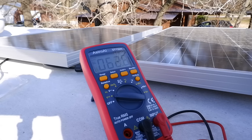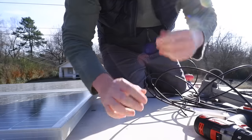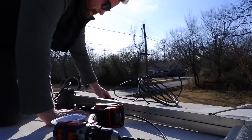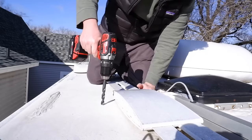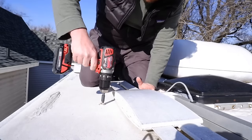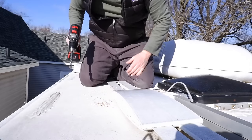You know, around 20 volts per panel, which is like really good. That means we're getting good sun right now. Yellow. So much easier than it had any right to be. Got the big dog.